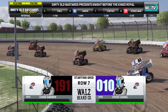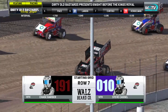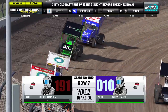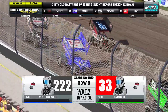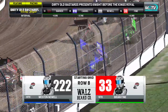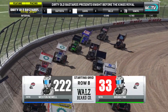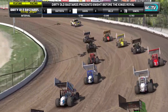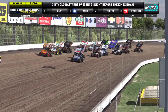Row 7, Chase Barber and Steve Castle. Weston Newell and Brian Fine will make up row 8. Weston Newell is unable to make it out here from his heat race incident. So the field is getting set.